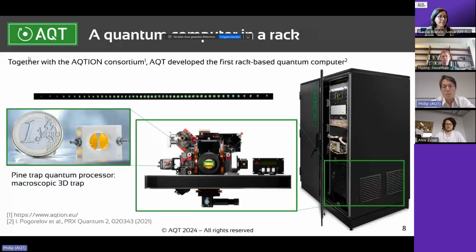So as I said, the core competence of AQT is to have trapped ion quantum computers in rack systems, in standardized 19-inch racks. That's what you see on the very right. And then if you open the door and look in, you see the thing in the middle, that's the vacuum chamber. So trapped ion quantum computers need to be operated under ultra-high vacuum. And then around this vacuum chamber, there are all the optical elements and electronics elements assembled. And at the center of the vacuum system is the ion trap. That's what you see on the left-hand side. That's AQT's PINE trap quantum processor.